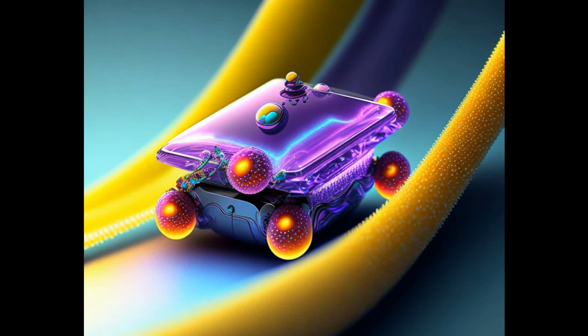Overall, nanobots have the potential to revolutionize many different fields and applications. While much of the technology is still in the experimental stages, the possibilities for the future are vast and exciting.